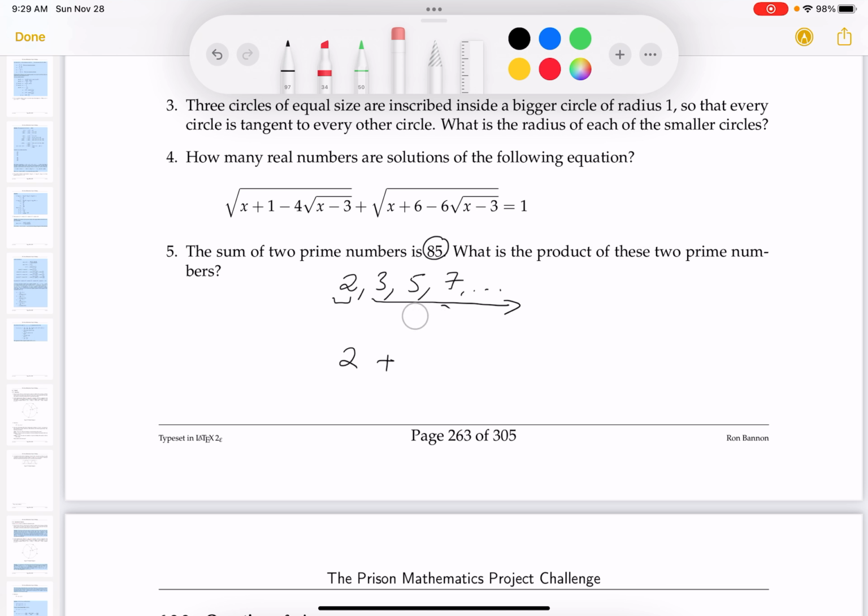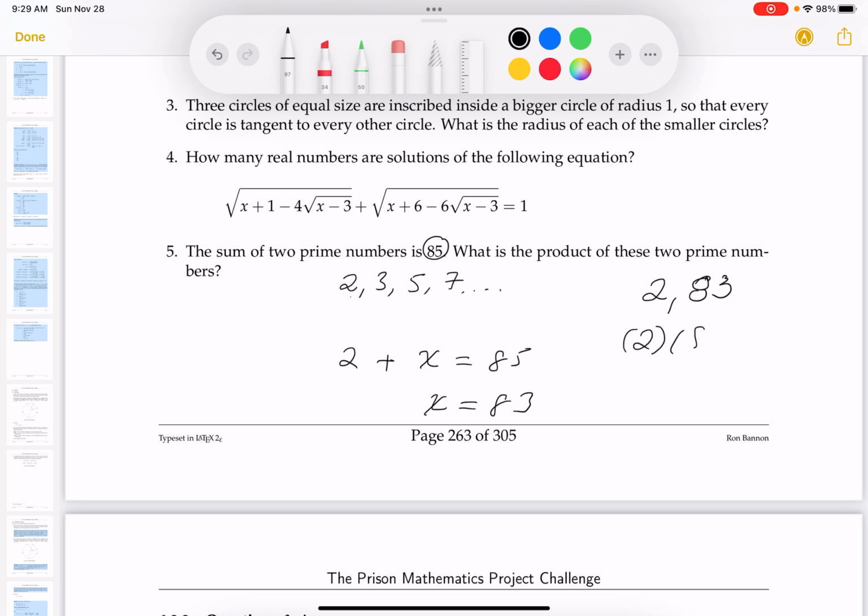But what I do know, I know the sum is 85. Whoops, sorry about that. I didn't mean to do that. The sum is 85. So the number I don't know, call it x, the prime number, plus 2 equals 85. So what's the other number? X would be equal to 83. What's their question now? What is the product of these 2 prime numbers? Well, the 2 prime numbers are 2 and 83. And the product of those things, 2 times 83, is going to be 166.